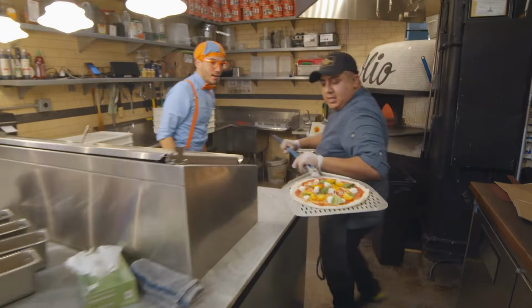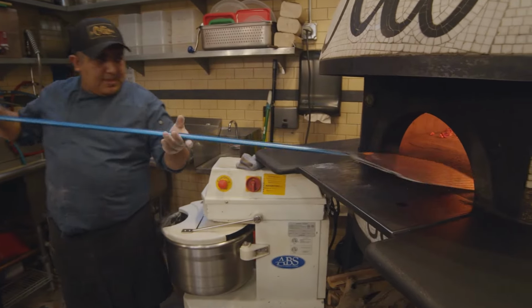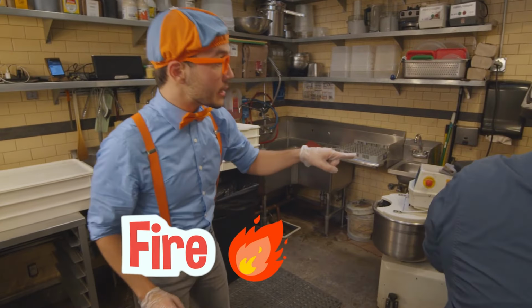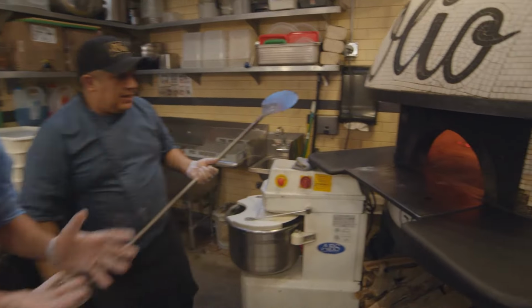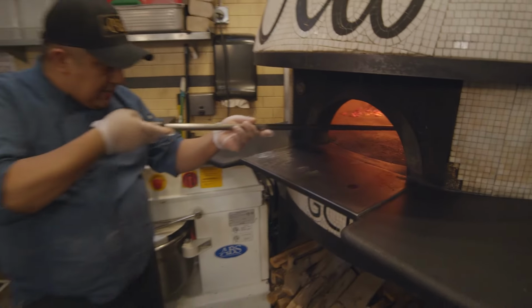Make sure the toppings is good. Whoa. Look at it. There's a big fire inside this pizza oven. It's really, really hot. And it helps to cook the pizza. You wait like 30 seconds, after that you can flip the pizza, okay?